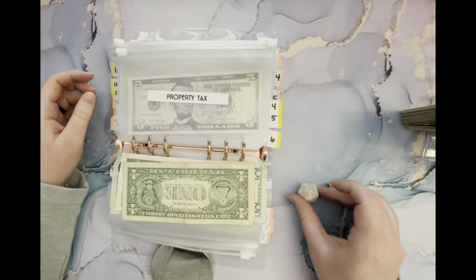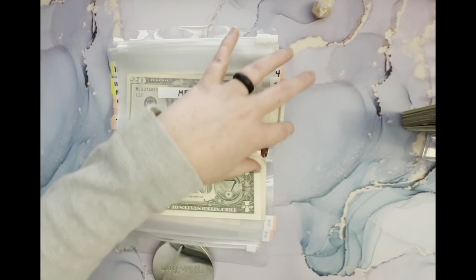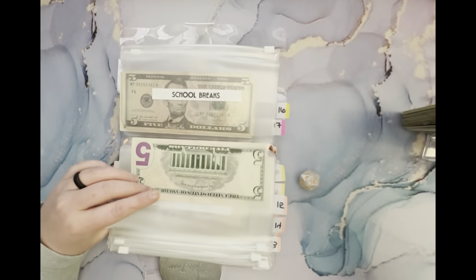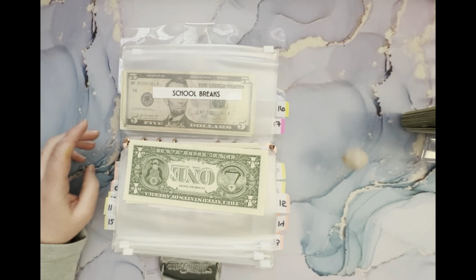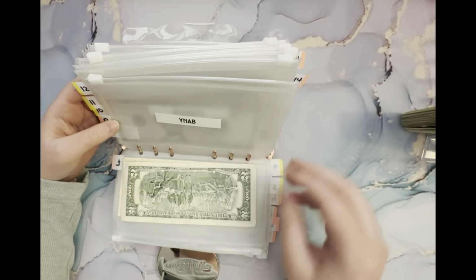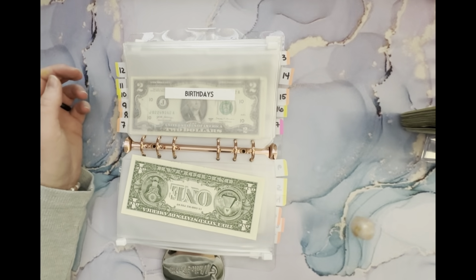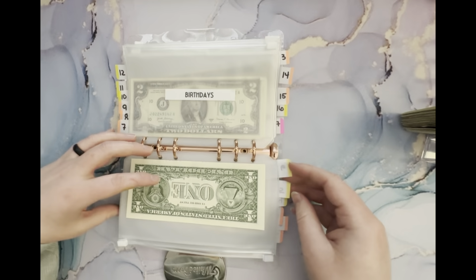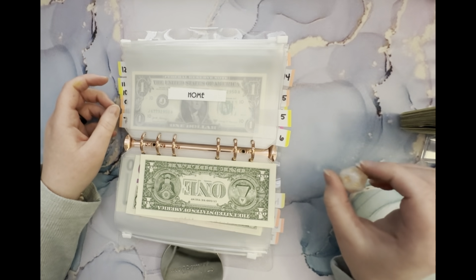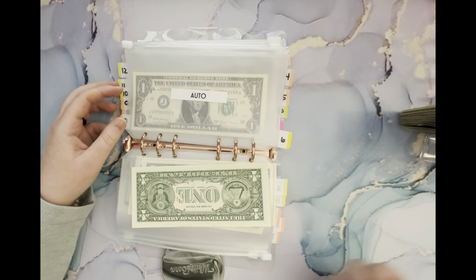Now we're into the ones. Let's see. 3, medical gets a 1. What are you? 16. We haven't done 16 yet. Oh yeah, we have school breaks. Awesome. 7. 7 is birthdays. Perfect. 5 is home. 6 is auto. Awesome. That's our first dollar for auto.